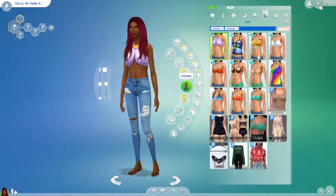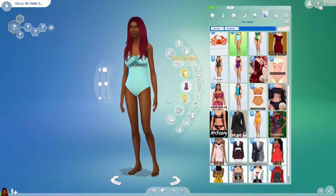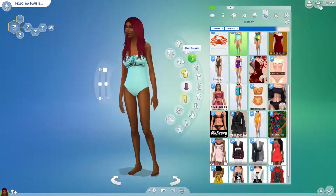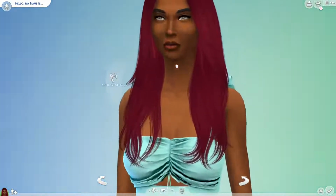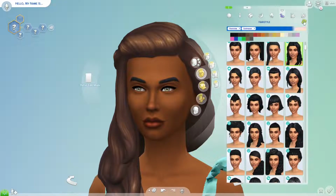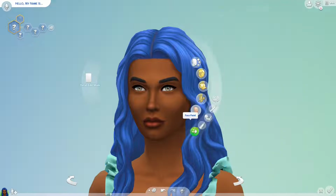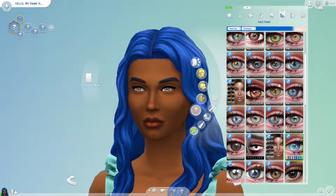Okay, swimwear, we're going to do a full body. 1, 2, 3. Okay, at least it wasn't a dress. That's all I have to say. Not bad. Hair. 1, 2, 3. Hey, you're black to blue, but you grew it out. Oh my god. Okay. Will you have darker eyes?